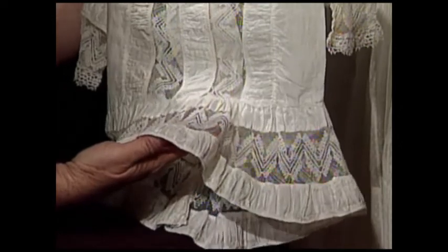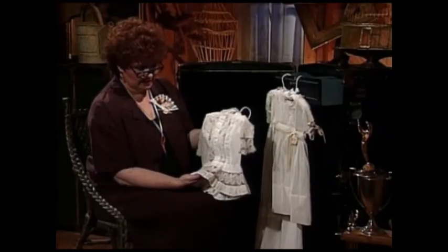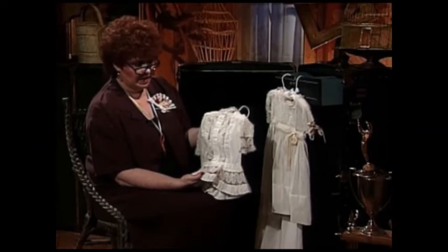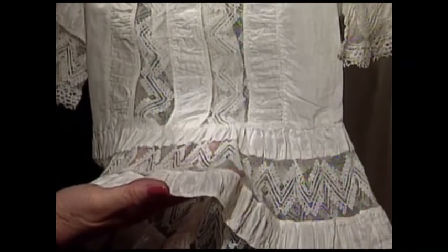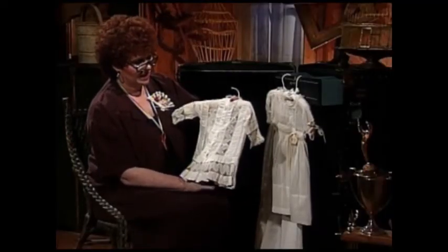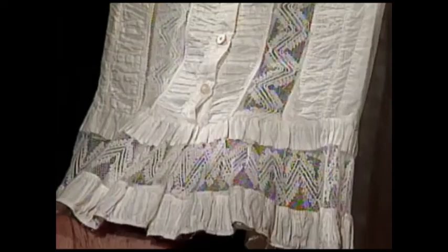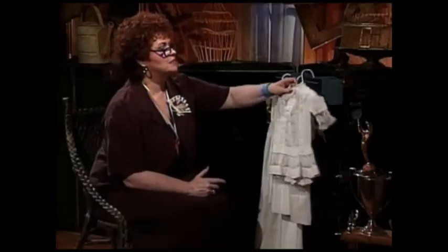And then, very interesting, because I've never seen a dress like this except on this one antique, there is a row of puffing that is the absolute bottom of the dress and finishes the dress. I think this is very unique. Oh, I forgot to show you the back. The back is almost all puffing, too. Isn't that sweet with the little buttons, two rows of puffing, and that's the way the buttons close.